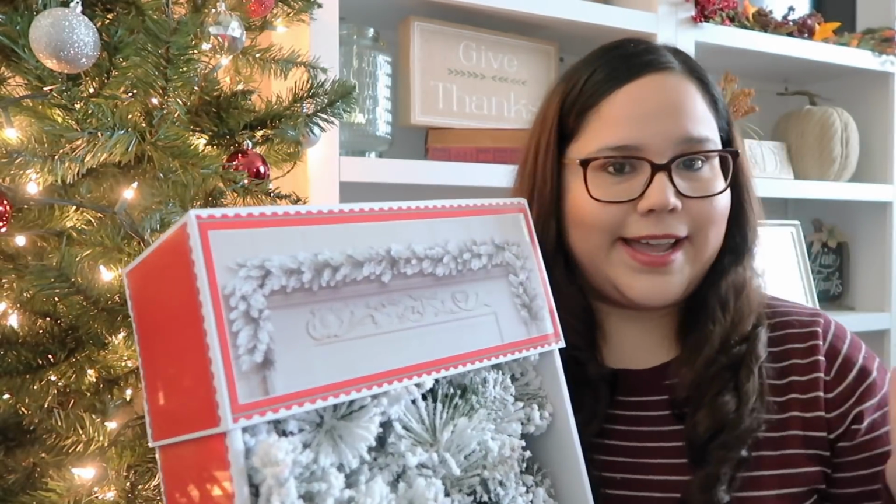It's obviously flocked, so it's gonna be white, and I want nothing but red on there. It's gonna be a bunch of red ornaments, some berries. Oh, it's gonna look so beautiful. I just love the way the white flocked tree and the berries look. The contrast is beautiful. So that was at Walmart, and I got that for $79. So going with that flocked type of vibe, I guess.